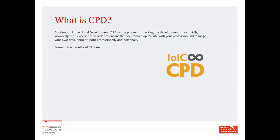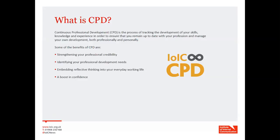Some of the benefits are: strengthens your professional credibility, helps identify your professional development needs, embeds reflective thinking into your everyday working life, it's a boost in confidence, an increase in self-awareness, it showcases your achievements and knowledge, and helps planning for your future career goals.